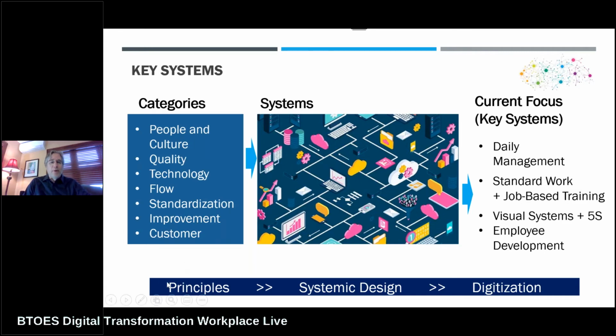So we want to move, again, from the left here on the principles of good practices of enterprise excellence, which is the term we use from the Shingo model. Systemic design, looking at these hundreds of systems and trying to design a better mousetrap. And then there's always a digitization or a digital spin on everything we do, and more so in the last couple of years.